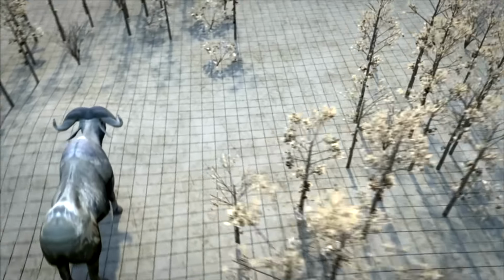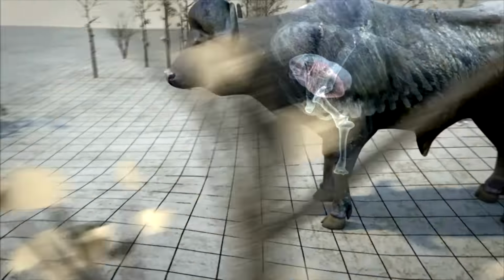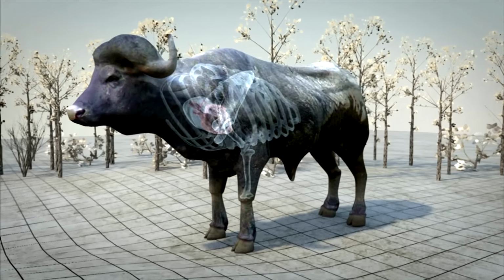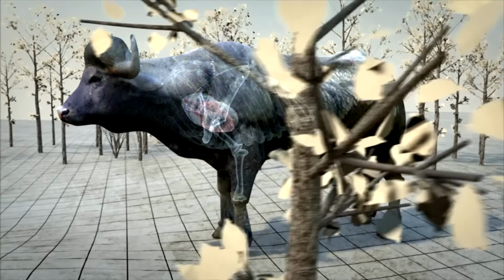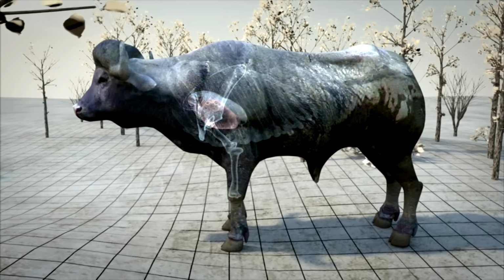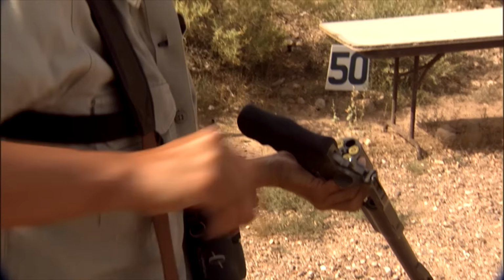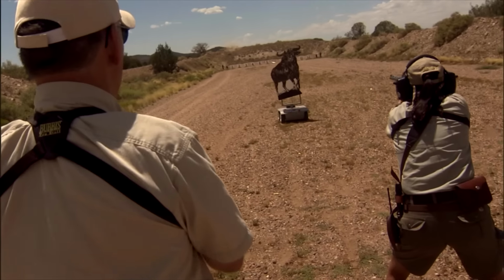The anatomy of the Cape buffalo is designed for protection. From the massive shoulder columns to the overlapping ribs and inch-thick hide, a shooter needs a powerful round in order to reach its vitals. Hunting dangerous game, firstly, is a very serious business. Hunting it with a handgun definitely takes dedication and a lot of training.